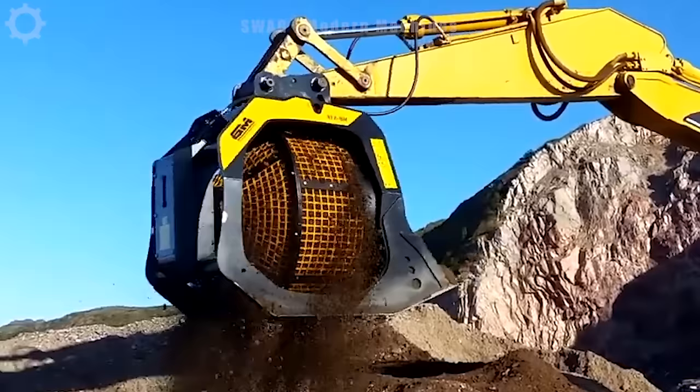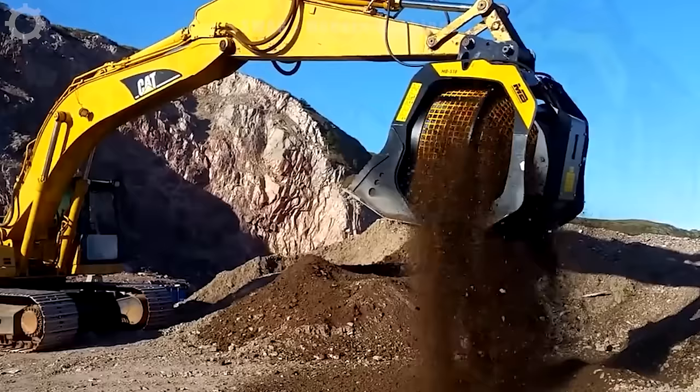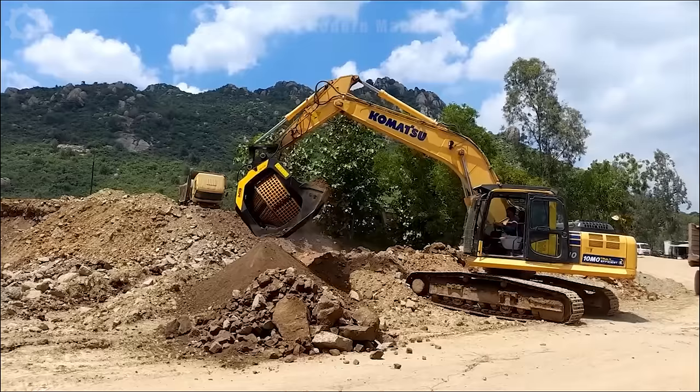MBS 18 is a sand screening machine used to classify materials such as sand, stone, and concrete. Initially, the material is fed into the rotating bucket, then the sieve machine rotates so that the particles pass through the sieve according to size. Small particles will pass through the sieve and be separated from the top of the material, while large particles will be retained.